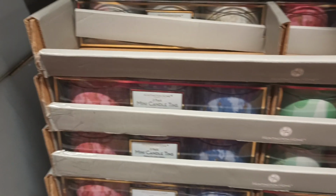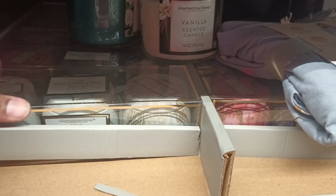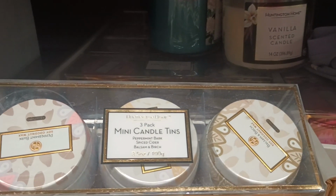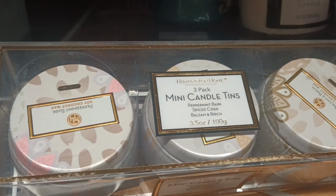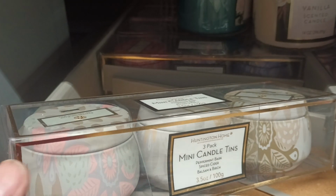Now, y'all, these right here, to me, they are really good for your bathroom because they are small. And with them being small, y'all, they do good in a small space. Do not try to light this and put it in your living room if you got a big open living room, unless you got a smoker. If you got a smoker that you can smoke that scent out of the candle, then you might be good. But if you don't, please just put these on top of your counter in your bathroom. On top of your toilet.